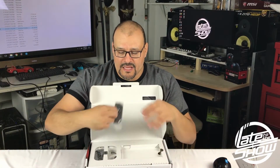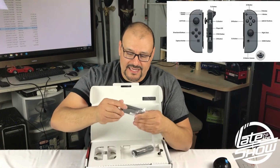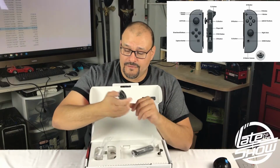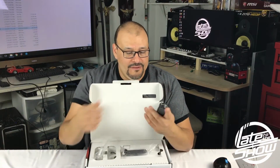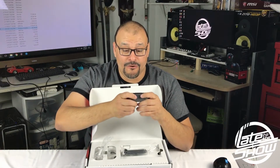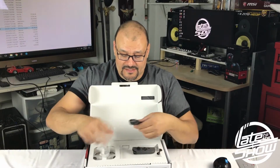Now you get two of these little controllers. Oh, they're so small and tiny. Feels like they're very, very portable, and very rugged too. I like the feel of the controller. Actually, I could picture myself playing on the road with 2 or 3 players. And you get two of these, of course.